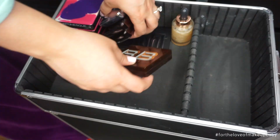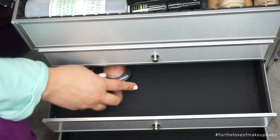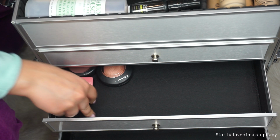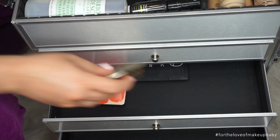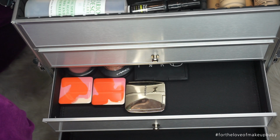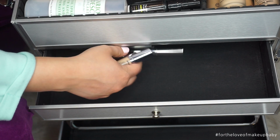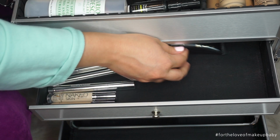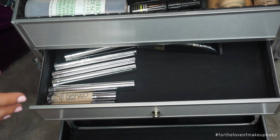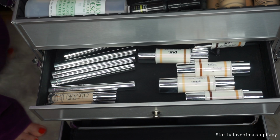I don't pack in any specific order. I just kind of pack as I go as long as it fits. The one thing that I do like to pack specifically are my blushes and my cream products just because I like to open one of these drawers that I'm putting it in and see the product so it's easier to just grab. And same thing goes for my cream products. So my concealers, my contour, my cream contours. It's just easier to pick the colors that way and I feel like they stay a lot more organized.